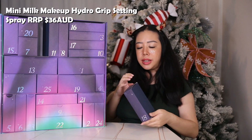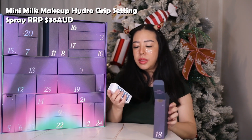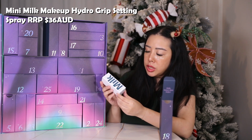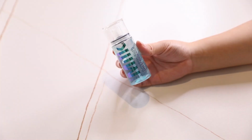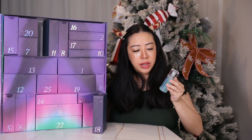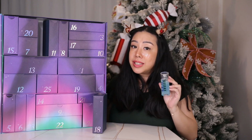Moving on to day 18, and we have the Mini Milk Makeup Hydro Grip Set Refresh Spray. Now this one is actually 50 ml but retails for 36 AUD. This dual phase setting spray will keep makeup in place for up to 12 hours. So I've never tried this one, but you're supposed to shake it before you use it. And also it contains hyaluronic acid, which locks in the moisture.